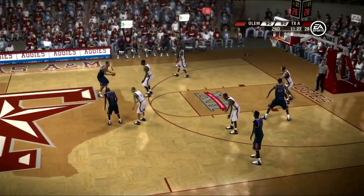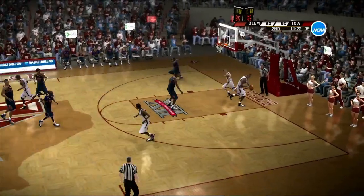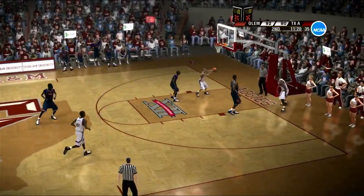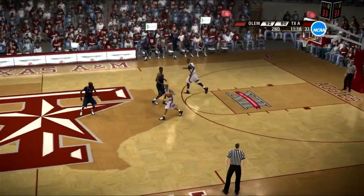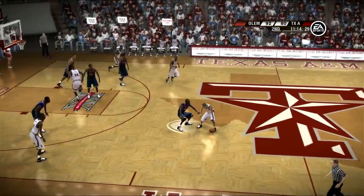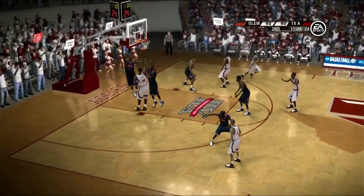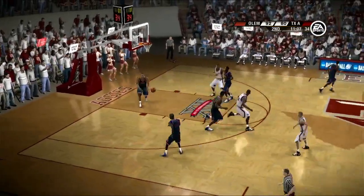Work the perimeter. Spacing so important. Get 15 to 17 feet apart. They really seem to be letting this one get away, Dick. Yeah, there's been a breakdown somewhere. They need to talk this one over, Brad. Tries for two. Can't get the shot to drop.